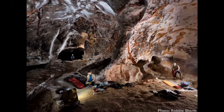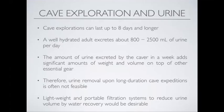So I just want to give a few numbers and some examples. Most of you probably are aware of this, but cave explorations can usually last up to 8 days or even longer. And if we consider that a well-hydrated adult excretes, let's say on average, 150 milliliters of urine per day, you can see how much additional weight and volume accumulates over a week-long caving trip. So it is not practical to remove all of this urine. I think the current practice is that the urine is usually left at specific campsites, which obviously is not the perfect solution.